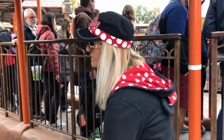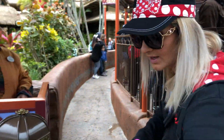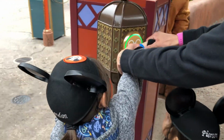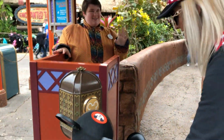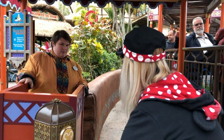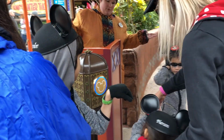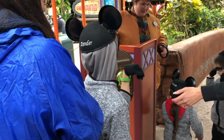Okay, he doesn't have a ticket. That's all right, Harrison? No. Okay, put your band up there. Good job. Green is good. Okay. There we go. Put your band up there. Perfect. Good job.